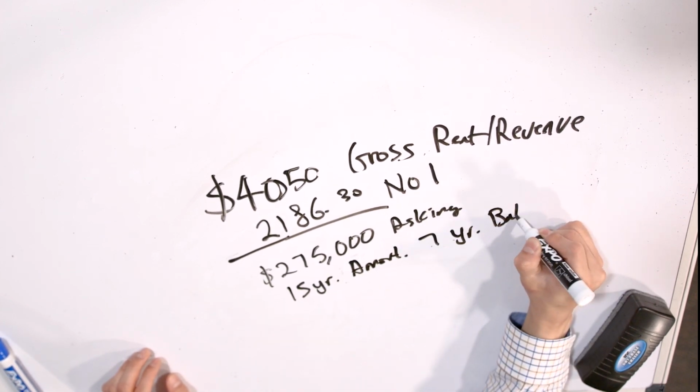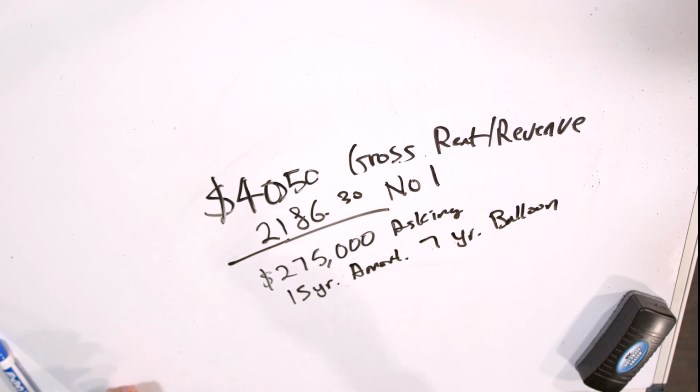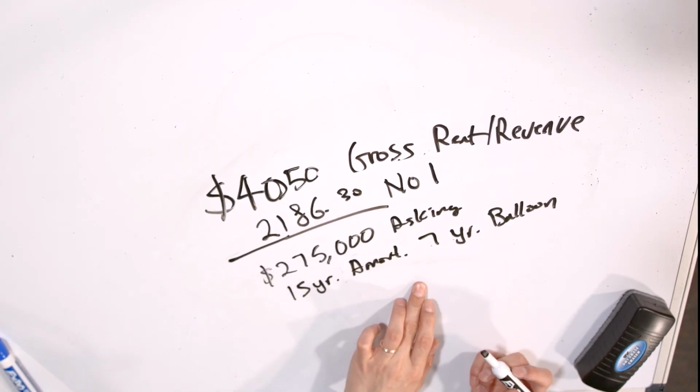The reason I did a 7-year balloon instead of a 5-year balloon like last time was that this was a little bigger amount than the $90,000 property I bought last time. Plus, I was anticipating an interest rate hike the following year, which did happen. I predicted correctly. I bought this in 2017, and in 2018 alone we had four interest rate increases by the Federal Reserve. So, hooray, I was right. With that being said, 15-year amortization, 7-year balloon.